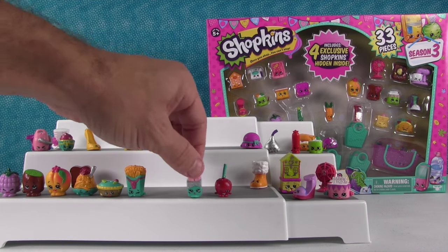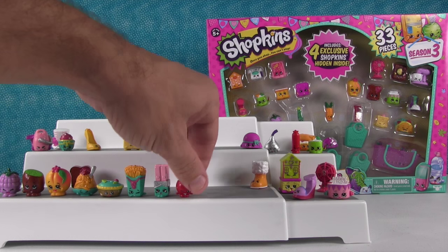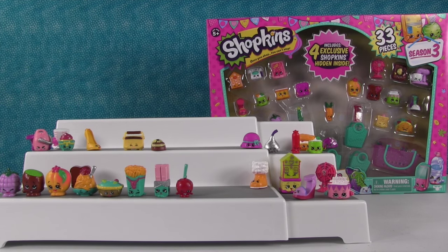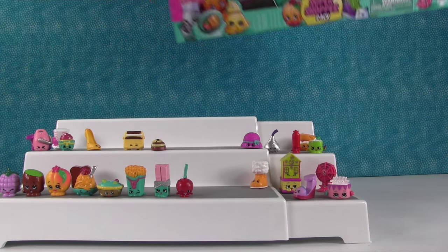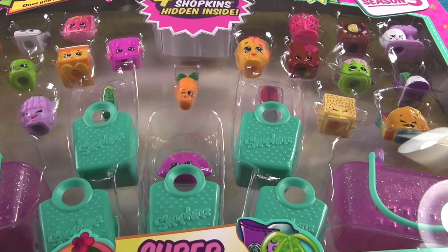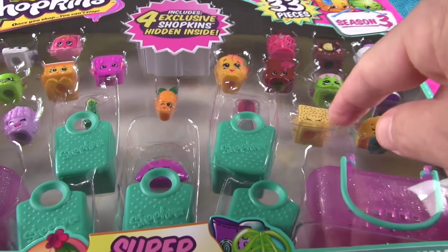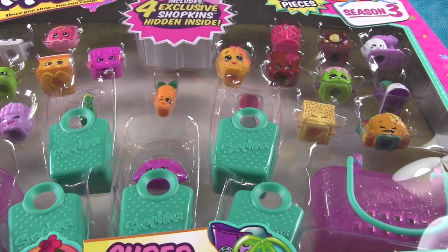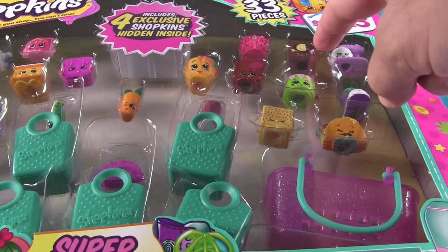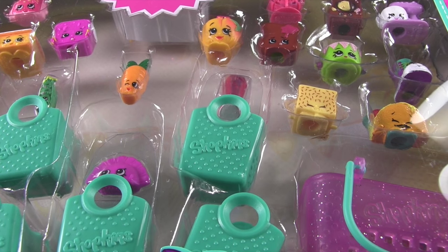Now, I don't know if these are just random assortments of exclusive Shopkins or not. So if you guys have opened up any of these packs and you get the same people or different people, please let us know. So here's our next pack. This one has Lammy Lamington and chocolate Washa, which goes Washa, Washa, Washa. We'll do that better when we take it out of the package.